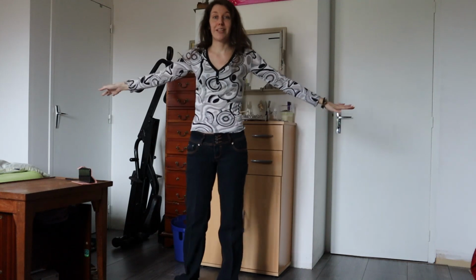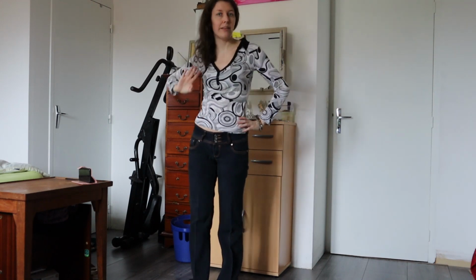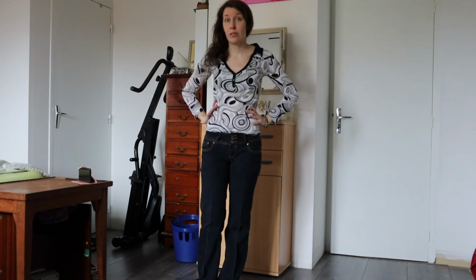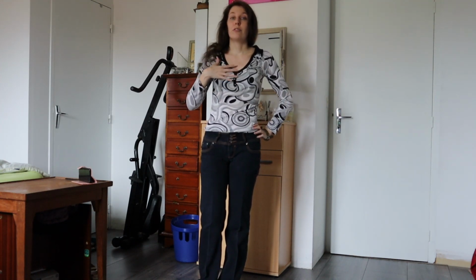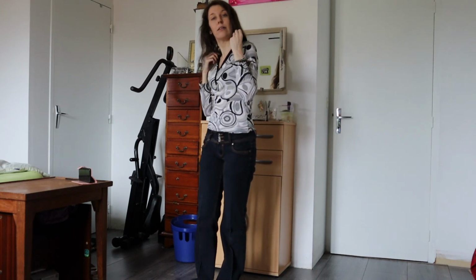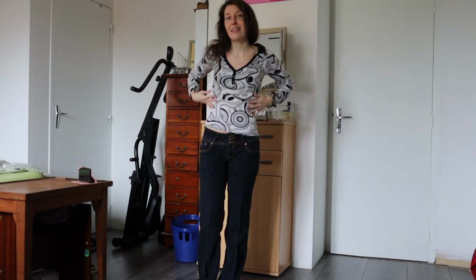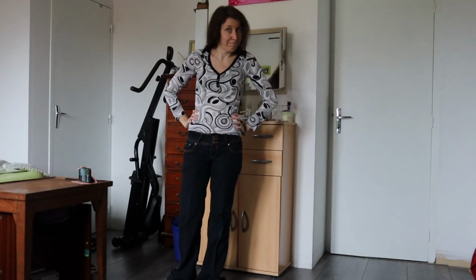Another one size fits all. One size fits all. By TS. I kind of like this. I don't know if I'm going to wear this a ton, but I think I'm going to keep this for now. So you have those fake buttons here, this here. I love the designs on it. For now, I'm going to keep this.